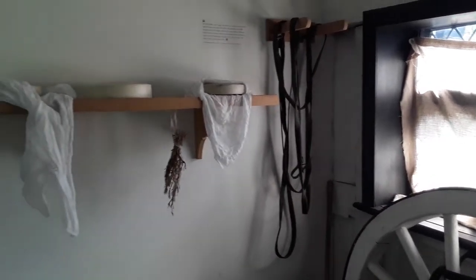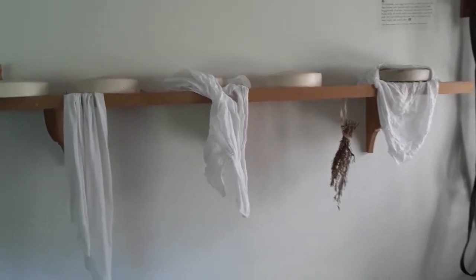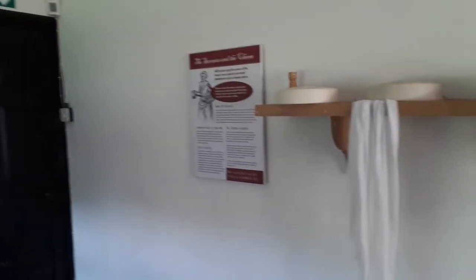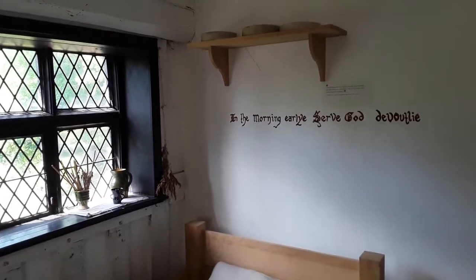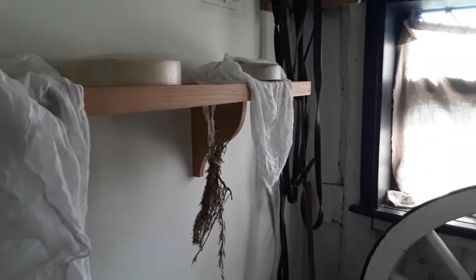So cheese was made in the dairy, which is directly below us, and then it was stored up in the cheese store. And we know that in 1688, when an inventory was made, there were actually 46 cheeses here at the OaknHouse ready to be eaten. So, as I say, this used to be an office, and we actually put it together ourselves as a servant's bedroom. We built the shelves, and we built the beds, and we made the bedclothes, and we acquired the farming implements. We didn't make the cheese, we had those made.